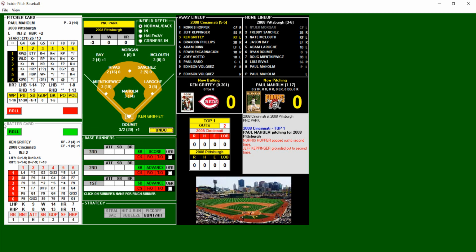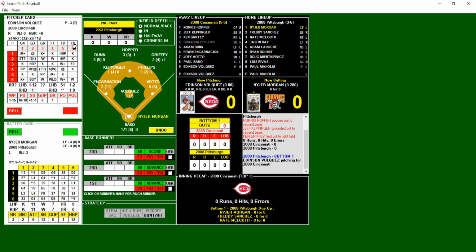Batting at 361. Here's the pitch. And that is going to be 6-4 at the ballpark. So first time we're going to go to PNC Park. 5-5, and that's going to be a double star 6, and that's going to be a fly ball out there to McClough. And that retires the side. So no runs, no hits, no errors. 3 up, 3 down as the Pirates retire the Reds in order.